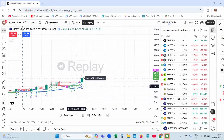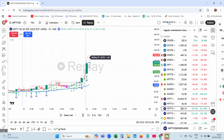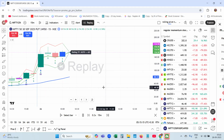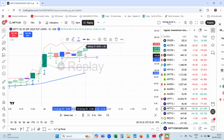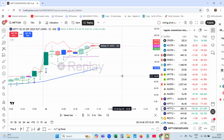Already, the previous day itself, it had prepared for the up move. You can see the market gap down, Nifty gap down, and you can clearly see the color. Actually, after some time, around 11 or 12, you can see the color change in the put option, but there it had not lost its support. See, once it starts moving, you just mark these levels as supports. Higher low, higher low. You need to mark. For that, you can comfortably keep a stop loss.